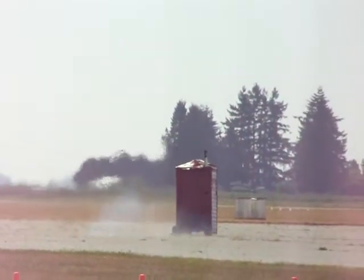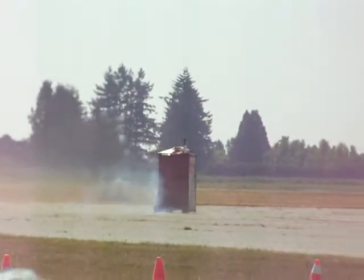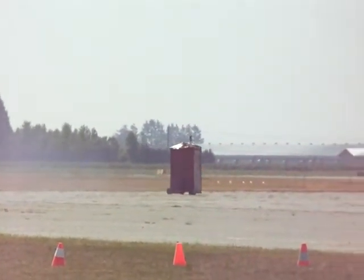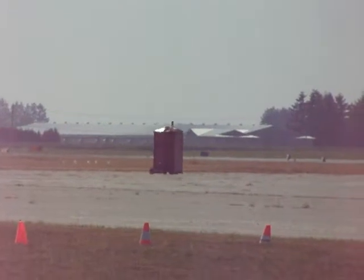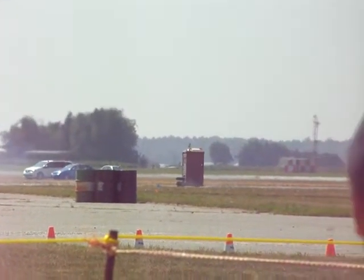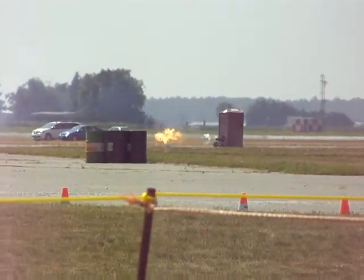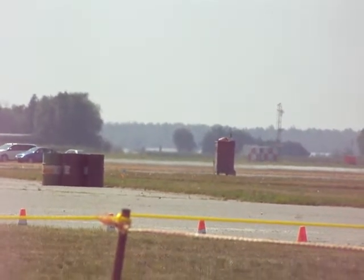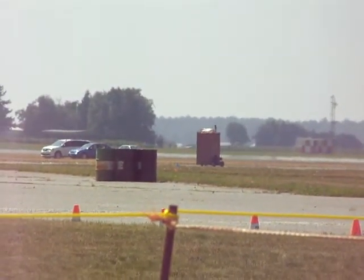He says with a good tailwind, it can reach up to 70 miles per hour. But why? Which really isn't bad for a toilet. I wonder if it's low flow. Boy, you don't want to stand behind that one. It actually plays a tune.